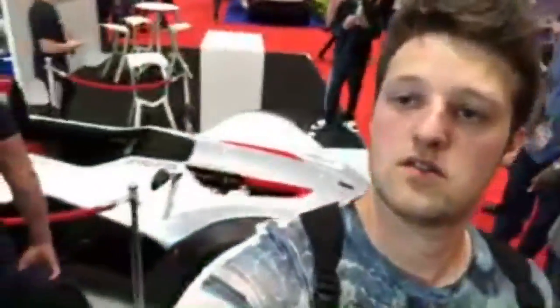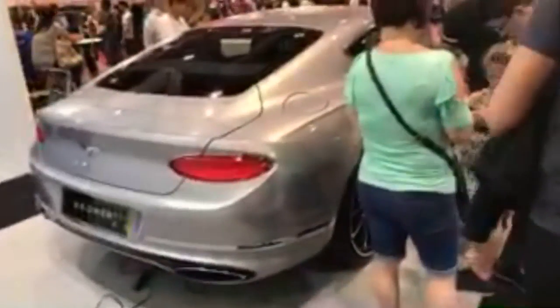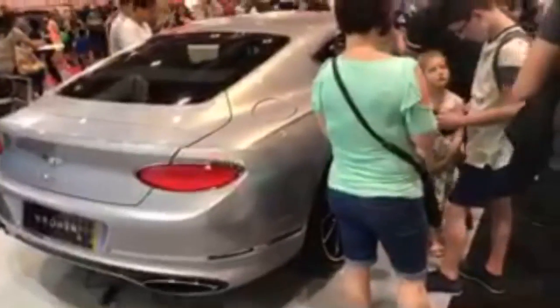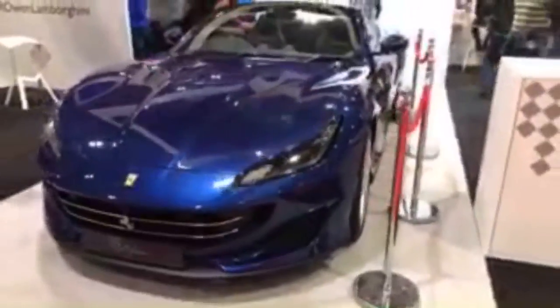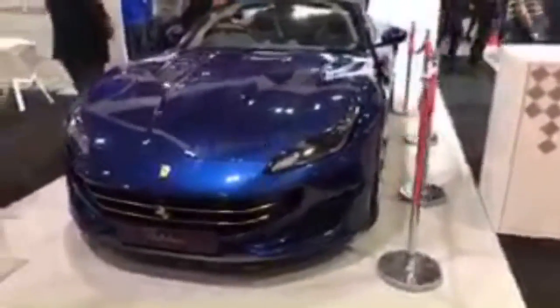Yeah, you see mine? And then Urus over there, but this is cool. This Bentley. Portofino there. Let's go see the Portofino. Ugh! It's walked into my camera. Portofino, what a stunner.